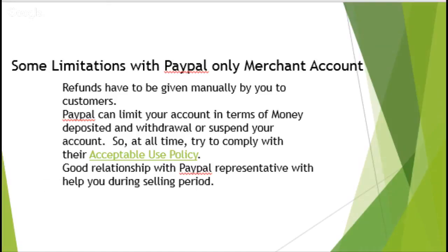And having a good relationship with a PayPal representative will help you during a selling period, because PayPal keeps an eye out for large transactions. If you're having, for example, a product launch, and you're having quite a few sales all of a sudden, 2,000, 4,000, 10,000, etc., PayPal may decide to suspend your account until they can find out why so much money is coming into your account.